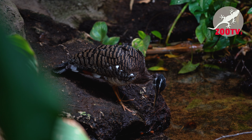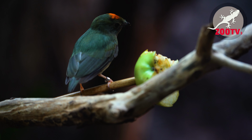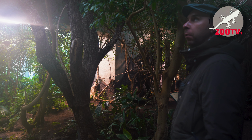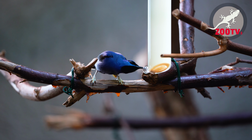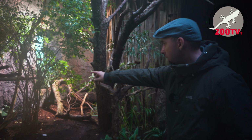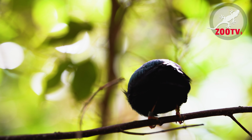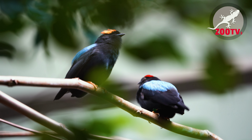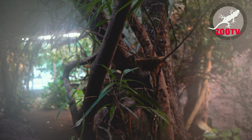Here live South American birds, tropical birds, and birds are flying around, so you have to look carefully to spot them. Some of them fly over your head, and one is in the nest actually. You can see, it sits in the nest.